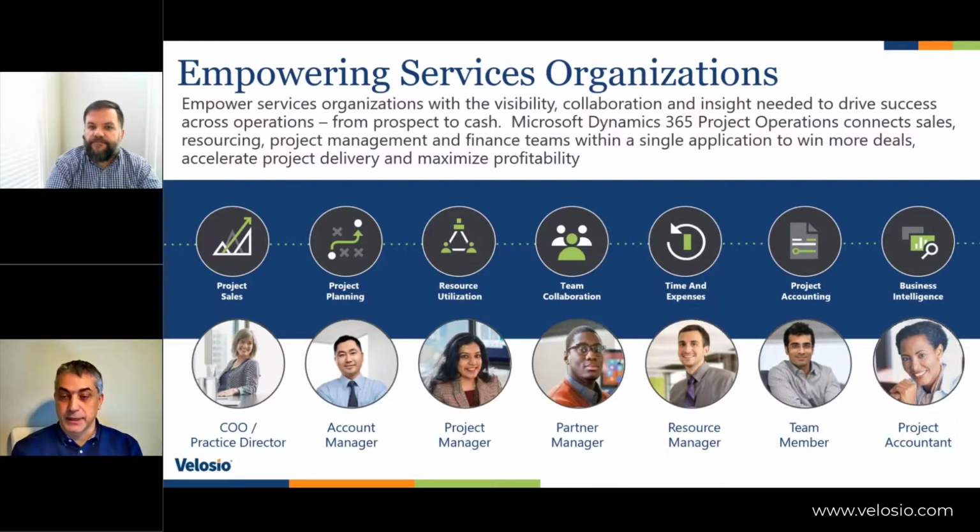And since the whole project operations runs on the Power Platform, we have great business insights that the system will show to our customers all around resource utilization, the P&L information of your project business, any level of detail that you want to see.